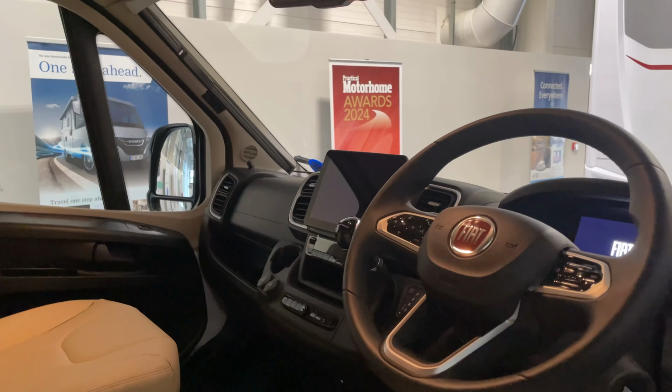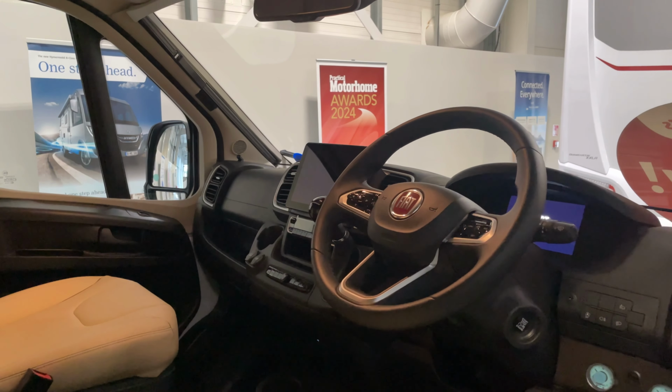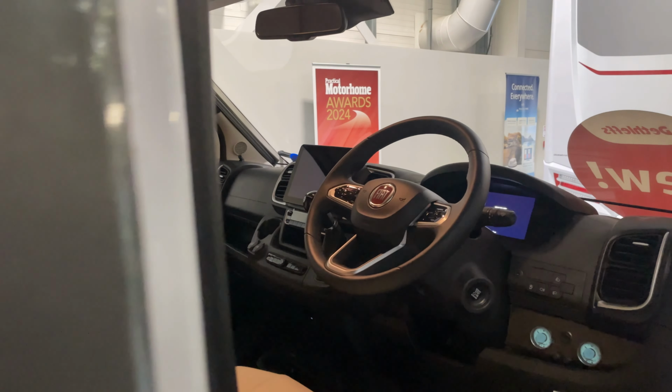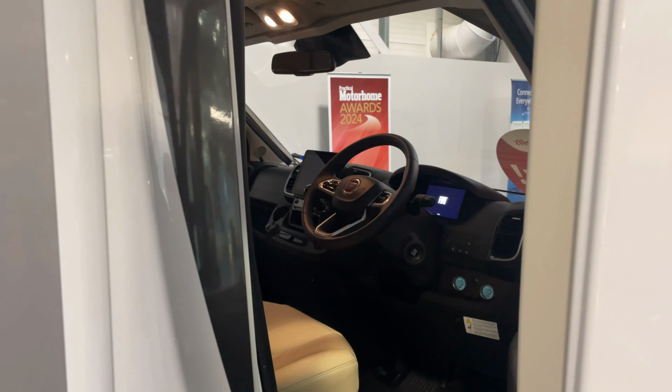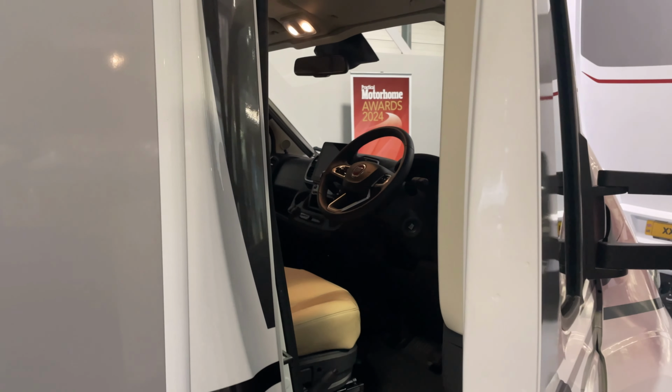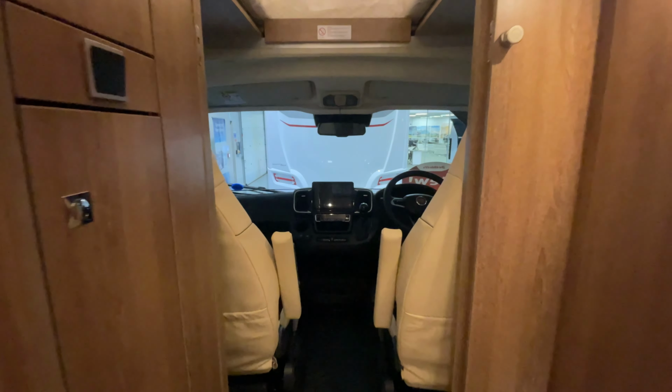The cab of your motorhome can be accessed through the driver and passenger door. Not only this, it can be accessed from the inside of your vehicle. The touchscreen display in this cab makes sure your journeys have never been easier. Here you can see the additional access to the cab area.